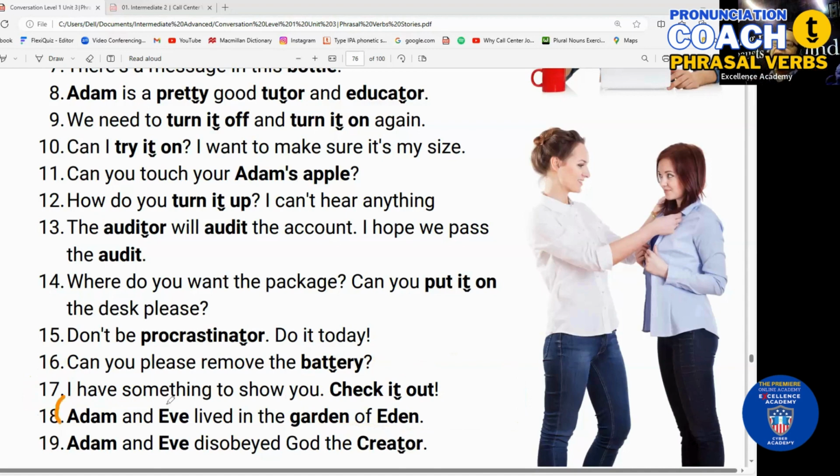Number 18. Adam and Eve lived in the Garden of Eden. Oh, look. Garden of Eden. Okay. Everybody, let's read it. 18. Adam and Eve lived in the Garden of Eden. Pro bono. That's right. Number 19. Adam and Eve disobeyed God, the Creator. That's right. Good one.